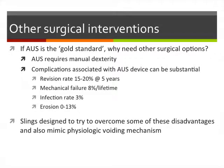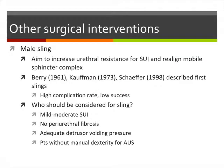So if the sphincter is the gold standard, why do we need other surgical options? Again, we talked about the sphincter requiring manual dexterity, and the complications associated with the sphincter device can be quite substantial. Revision rates are quite high, mechanical failure rates are high, and there's a risk of infection and erosion. The slings were designed to try to overcome some of these disadvantages and also mimic physiologic voiding. The mechanism of how slings work is not just to increase the urethral resistance, but also to realign the sphincter complex itself.